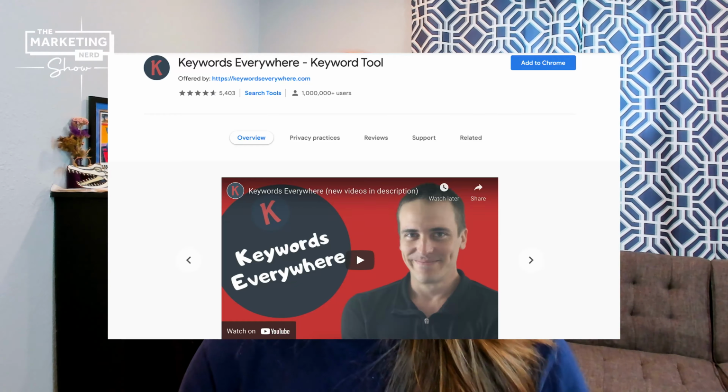There's a bonus helpful extension that I'd like to tell you about. It's called Keywords Everywhere. This one used to be free, but it's not anymore. But it's only a few cents for some credits, and you can get really good SEO information from that one, so I wanted to throw it in there.